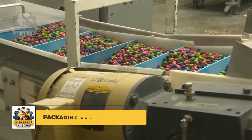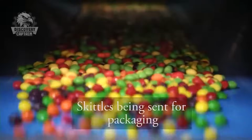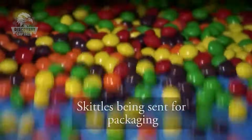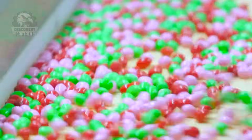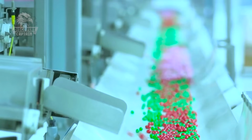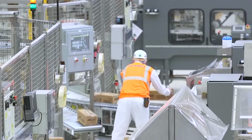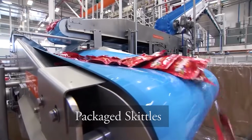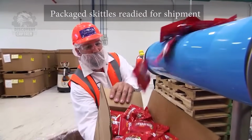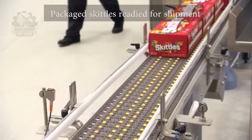Can you guess how many bags of Skittles are packed every hour? Once polished, the Skittles are packaged at lightning speed. The factory's fully automated lines package over 50,000 bags of Skittles per hour. These bags come in different sizes, ranging from small snack pouches to large family packs, and they are shipped to over 65 countries around the world. The Yorkville factory alone ships thousands of pallets of Skittles daily, ensuring that you can taste the rainbow no matter where you are.